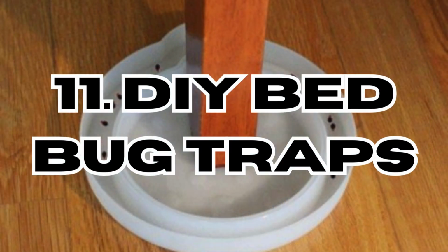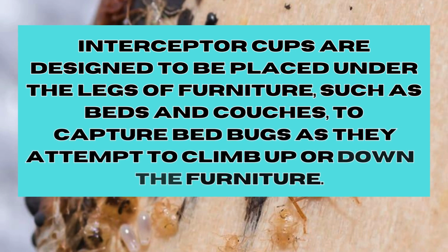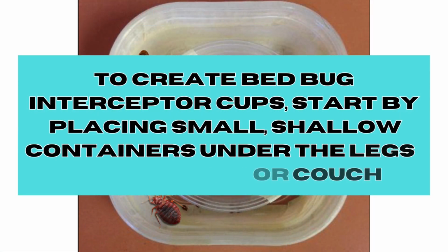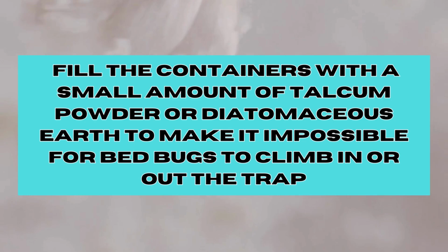Number 11, we have DIY bedbug traps. Interceptor cups are designed to be placed under the legs of furniture such as beds and couches to capture bedbugs as they attempt to climb up or down the furniture. To create bedbug interceptor cups, start by placing small shallow containers under the legs of your bed or couch. Fill the container with a small amount of talcum powder or diatomaceous earth to make it impossible for bedbugs to climb in or out of the trap.